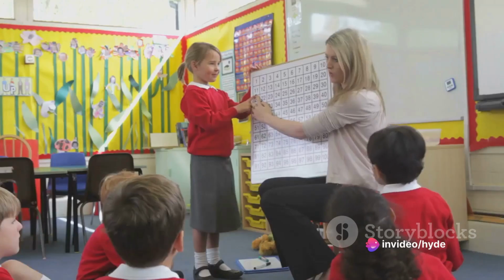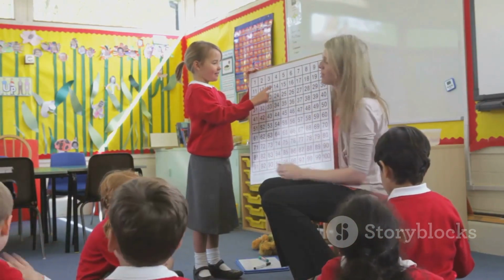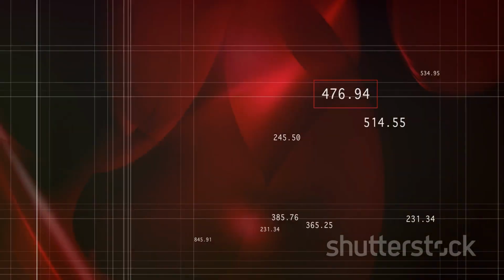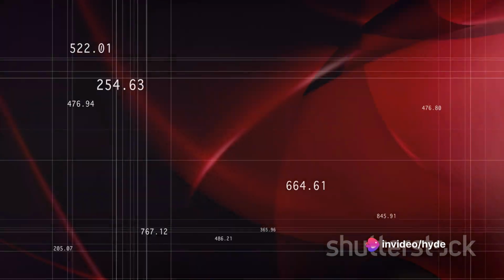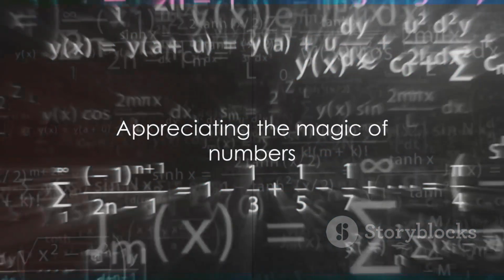Then there's the enchanting world of magic squares, where numbers are arranged in a square grid, and all the rows, columns, and diagonals add up to the same number. It's like a little numerical puzzle waiting to be solved. Numbers are more than just practical tools for measurement and calculation. They are sources of beauty and wonder, a secret language of the universe. So, the next time you see a number, remember, it's not just a digit, it's a story, a tool, and a piece of magic.